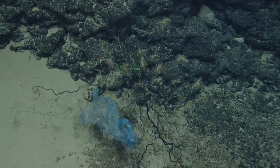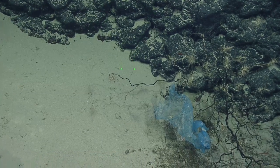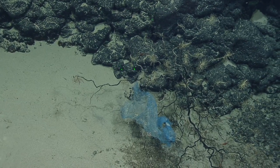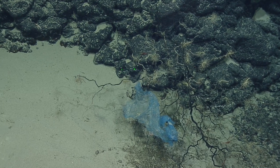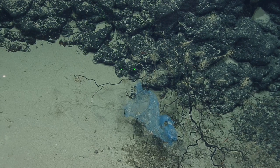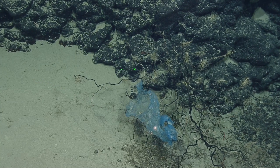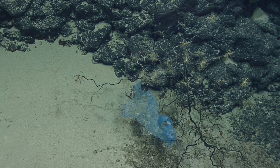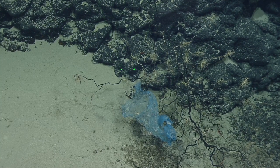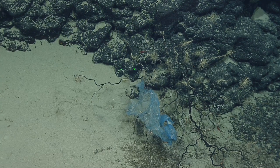Yes, that does look like trash on a dead black coral skeleton, which has a bunch of ophiuroids. Wow, that's a very interesting observation. It looks like hydrozoans are probably growing on it, but that blue thing definitely looks like a piece of trash, unfortunately. Are we able to collect it, or do we leave it? No, we leave it. We'll collect a picture of it. It looks like a tiny jelly floating through. And we're at a depth of 1,301.3 meters, so 1,313 meters.